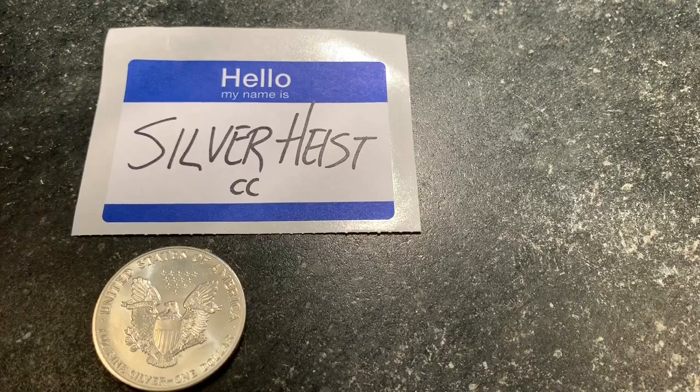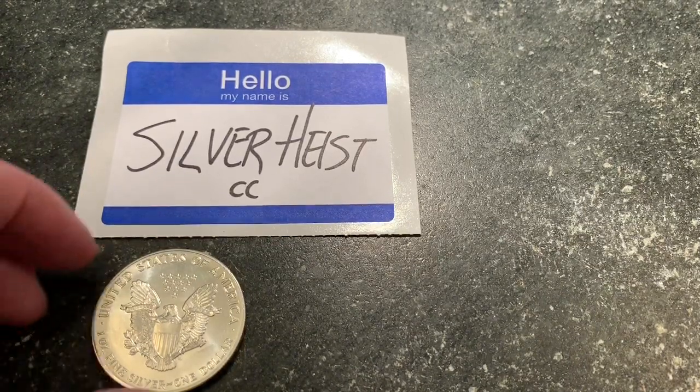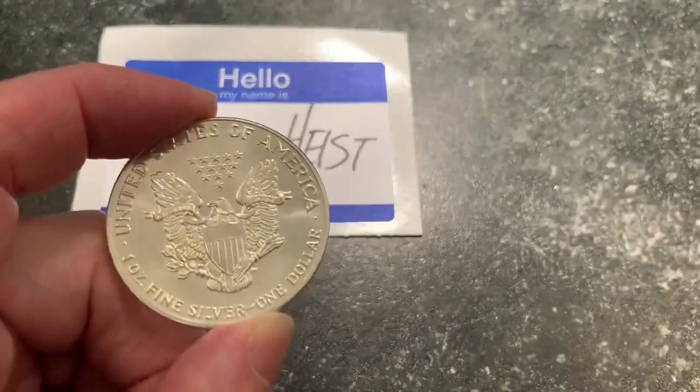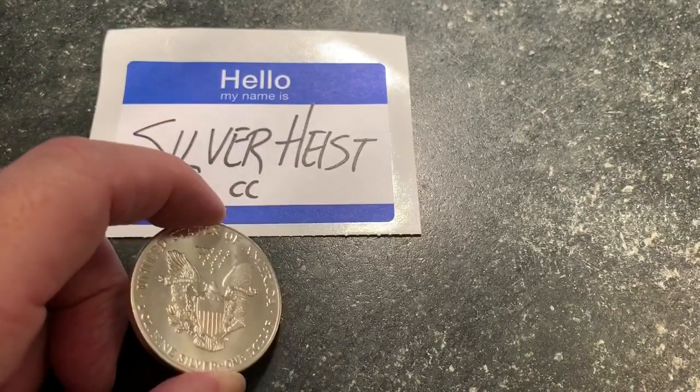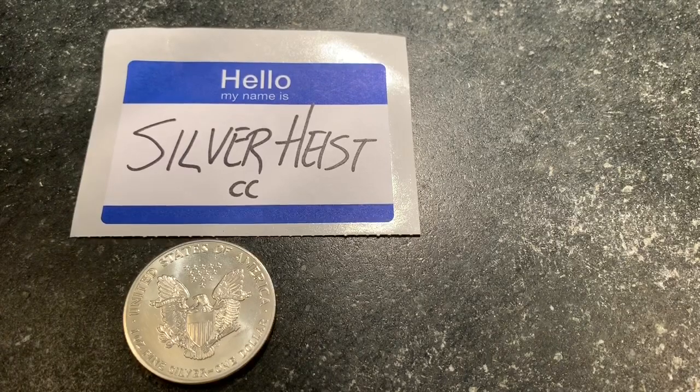So just to reiterate, it was a very frustrating purchase. It was a low minted 30,000 minted coin, and a lot of people logged in at the same time in order to buy it. And for those who got one or maybe two, congratulations. And for those who were disappointed, I feel your pain, because I did not get one either. So I gave it an effort.